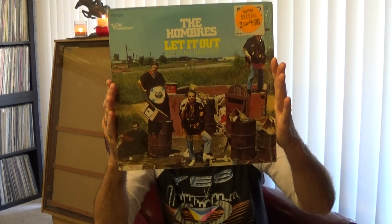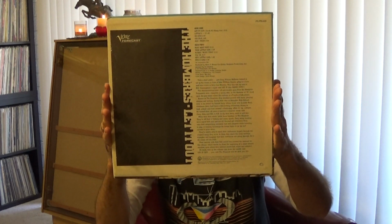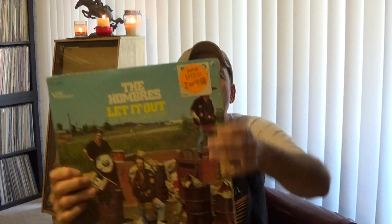And this next one is the Hombres. Now we're getting down into the budget record stuff that hit the cutout bins and markdown stuff. Okay, this next one is the Hombres, Let It Out, Let It All Hang Out. And this is their only album, and it's got a sticker price of $2 for $1, and even that was crossed out, so they might even have marked it down even more than that. Who knows? But pretty good album, you know. I love the hit. It's awesome.